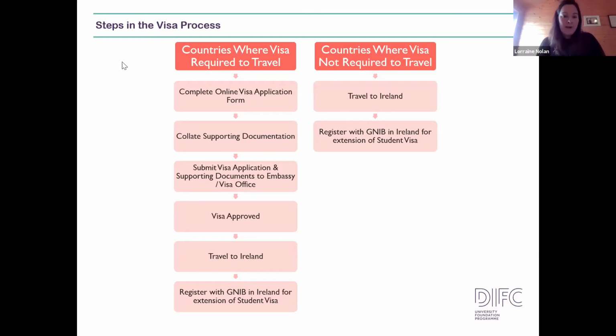So for countries that are required to have a visa to travel, you need to complete the online visa application form on the immigration website. You need to then collate all your supporting documentation and submit the full visa application and supporting documents to your local embassy or visa office or VFS office. Some nationalities will actually be required to courier their visa application directly to the visa office in Dublin. But once you complete the online visa application form, it will tell you where you need to submit your documents. Once your visa is approved, then you travel to Ireland. And as I said, you will be stamped at the airport for 90 days when you first arrive.